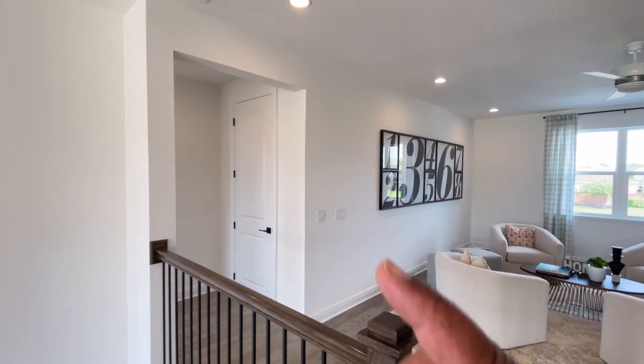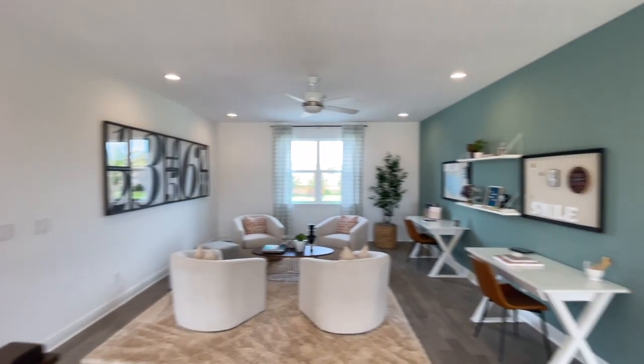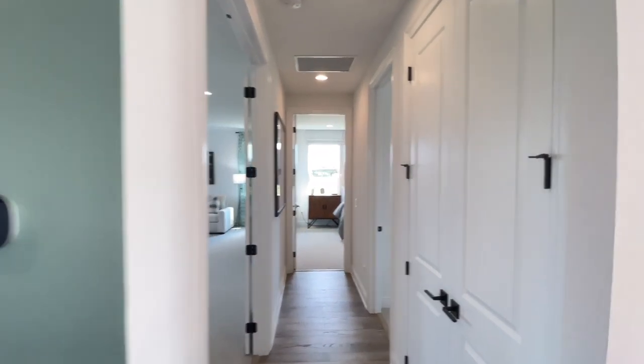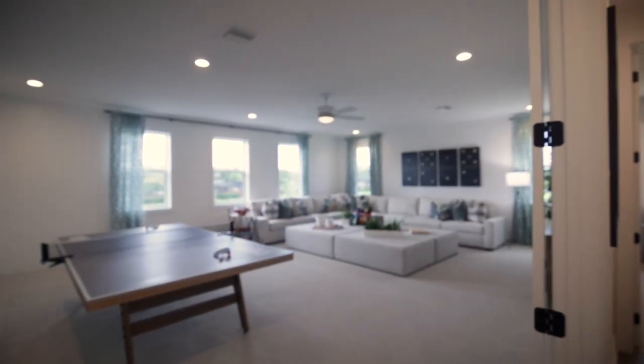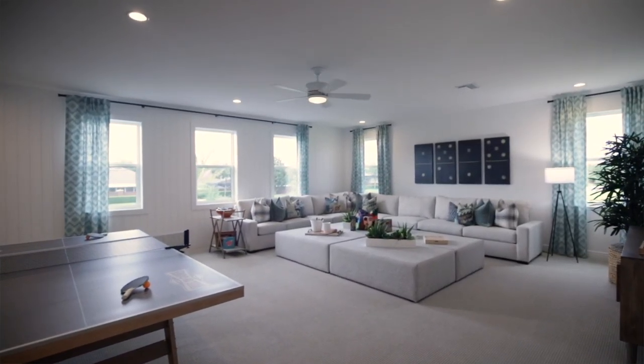And then we have another passageway right here. So I'm gonna start by going to the right. And as we come to the right, we have a closet here first, which is your AC closet, of course. Right. Love the doors in this home. And then to the left, we have double doors that lead into a game room or a secondary loft.